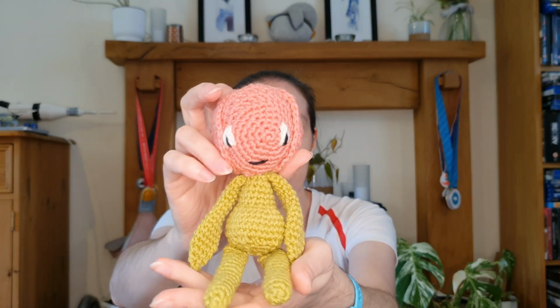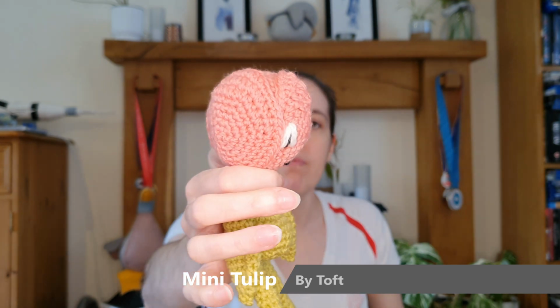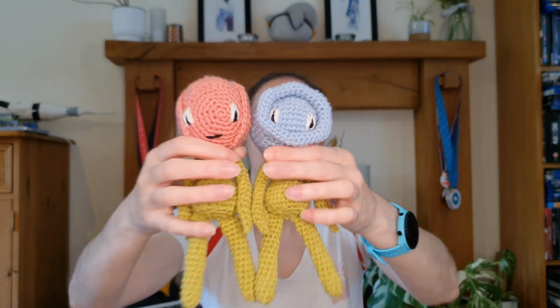The second item that I finished off in the month of May was this lovely little guy, and he is another flower monster by Toft, and he is the tulip. Tulip is my favourite flower, so I had to do this one, and he's proper cute. I'm really pleased with him. So he obviously goes along with the bluebell. So these are the mini flowers. The actual flower monsters are bigger, but I was really pleased. I really enjoyed making them. They didn't take me too long because they are mini.